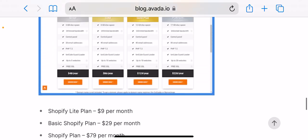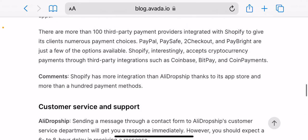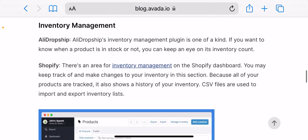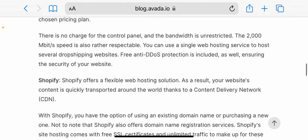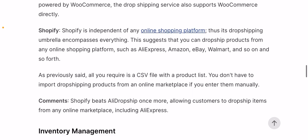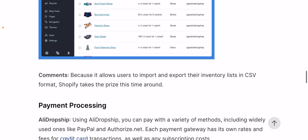It's possible to add a currency switcher widget to Alidropship's Woo version. This allows your customers to change the displayed currency at will. Shopify. The auto currency converter software on Shopify allows for Shopify currency localization. This app may be downloaded from the Shopify App Store and used with any Shopify subscription.